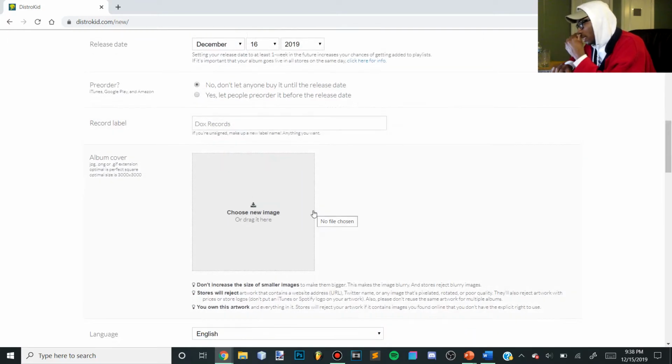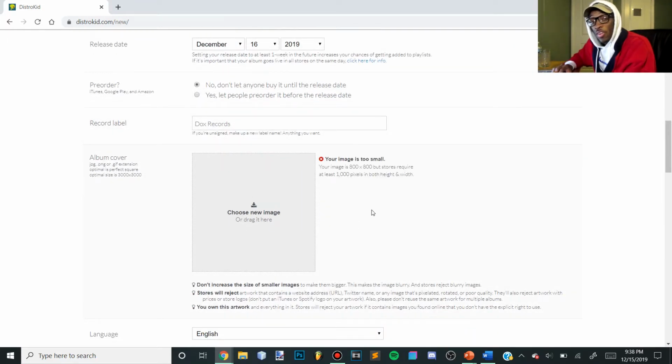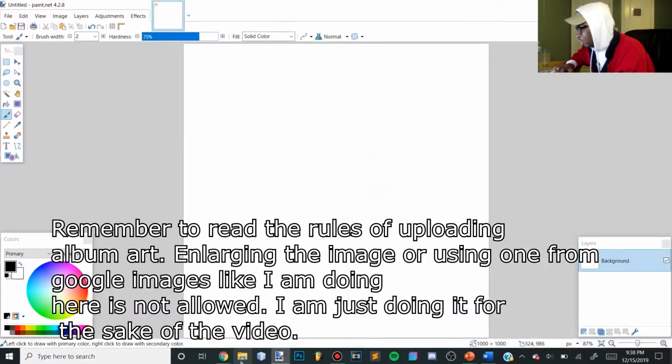All right, and it also says now choose an album cover. Oh yeah, so you need a very, very high quality image if you want to upload an image as an album cover, because you do not want to get rejected on the iTunes and Apple Music and all those other stores. Real quick, I'm just gonna make a high resolution image.